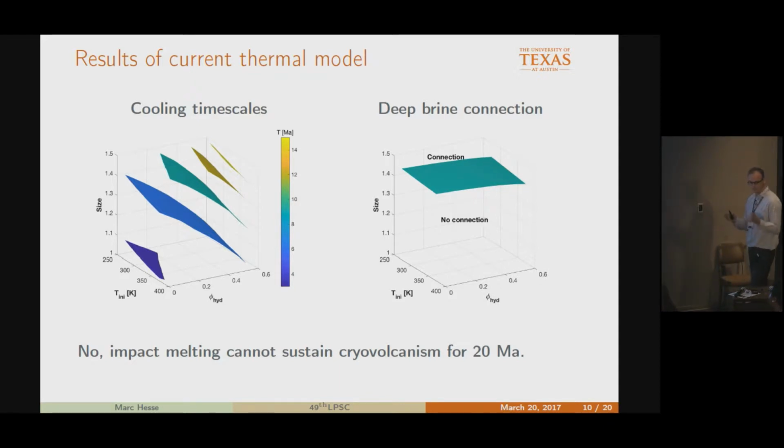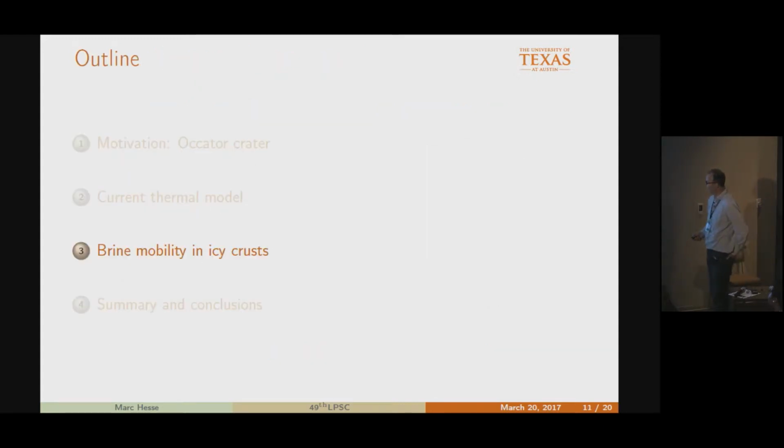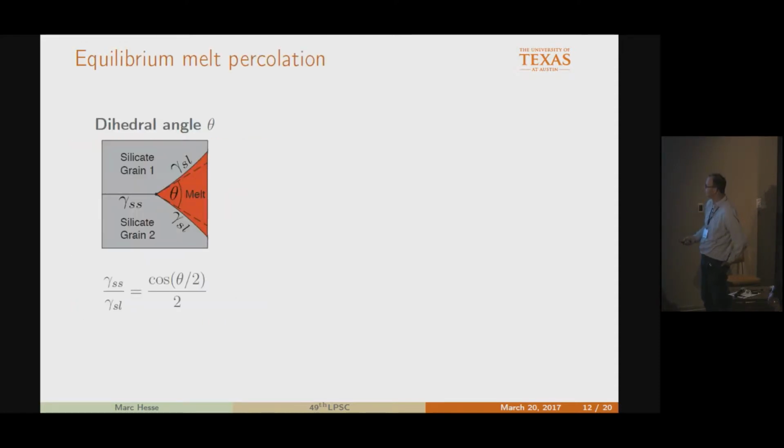But this all assumes that the brine just sits there and it just solidifies, right? And so I'm a subsurface person, and I'm mostly interested in what I would call flow and transport problems. So the aim here has always been to eventually allow the brine to move. We haven't done that yet, but I want to just talk about some of the basics. In general, I think it's probably of interest for the whole cryovolcanism subject how mobile these brines are in the crust. And Christine has mentioned this.